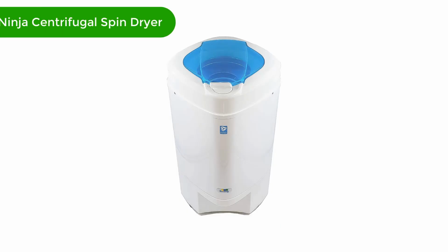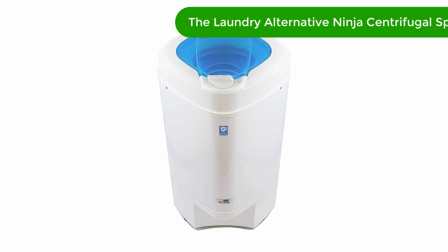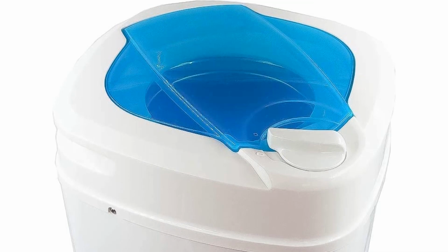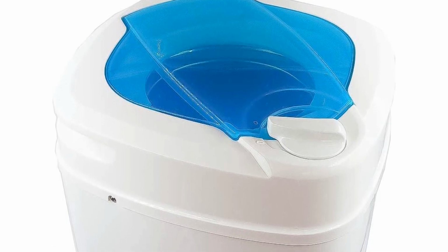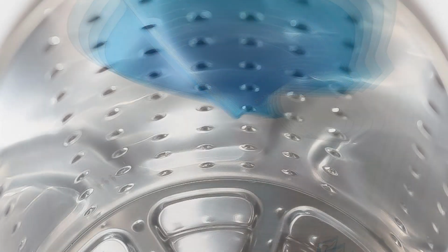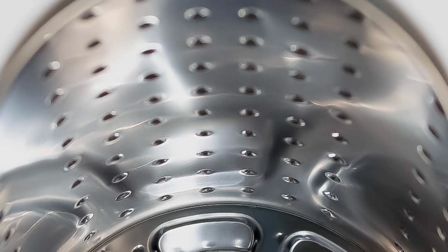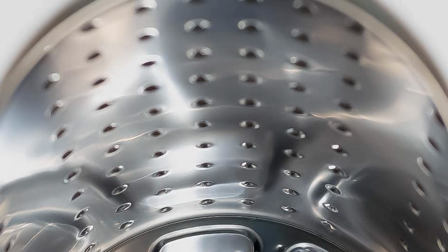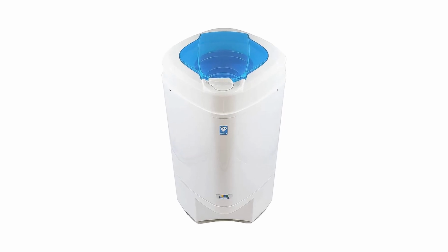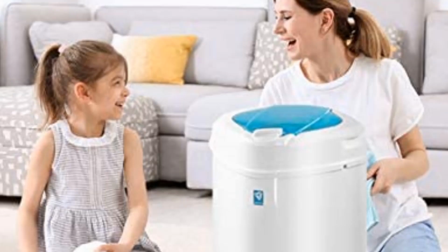Number 5. Our fifth best pick is the laundry alternative Ninja Portable Centrifugal Spin Dryer. This portable spin dryer from the laundry alternative is perfect for smaller scale laundry needs. The Ninja 3200 RPM Portable Centrifugal Spin Dryer features a high-tech suspension system that reduces vibration and noise while maintaining a powerful spin cycle. The ultra-fast 3200 RPM spin cycle removes excess water from laundry in a matter of minutes, making laundry day a breeze.